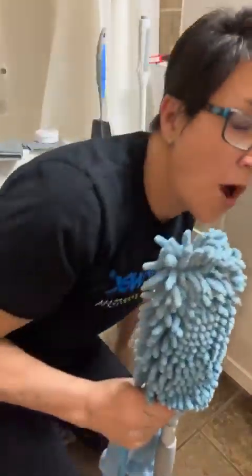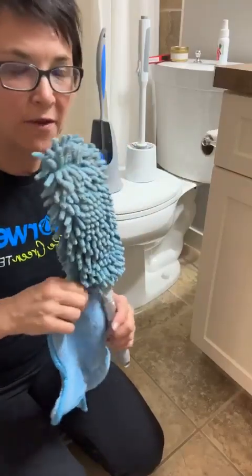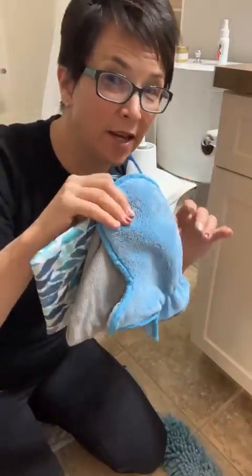You could also use your mop, your dry mop pad and stuff, but sometimes if you're just in here wiping, just have the dusting. So if you just have like an EnviroCloth, window cloth, and a dusting mitt, that's a household package right there, right?